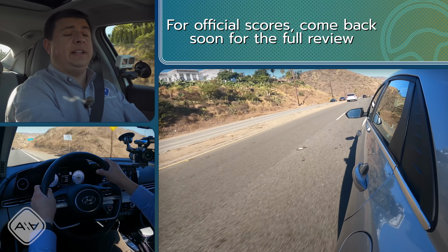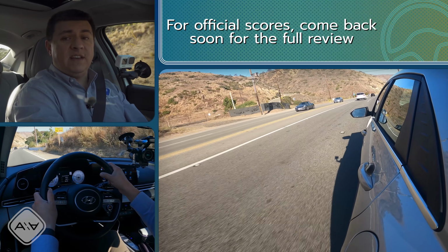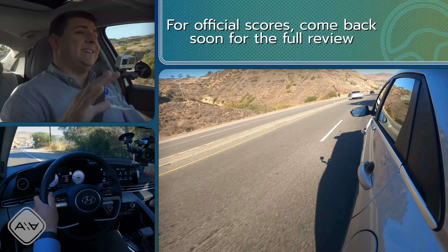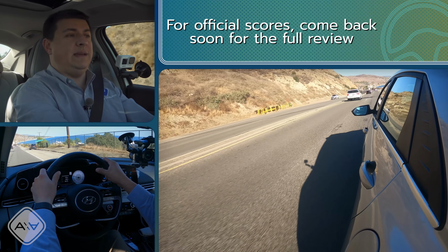When it comes to fuel economy, clearly the hybrid is going to beat the non-hybrid model, but this has still been pretty decent. Over a day of mixed driving out here near Malibu, I've been averaging 34 miles per gallon. I suspect that once I get this at home and I can run this through my usual drive tests, it's probably going to be right there around the EPA number.